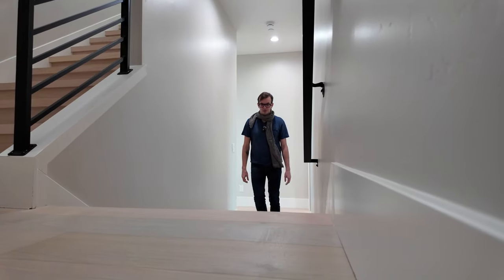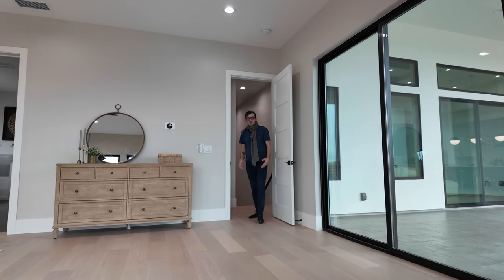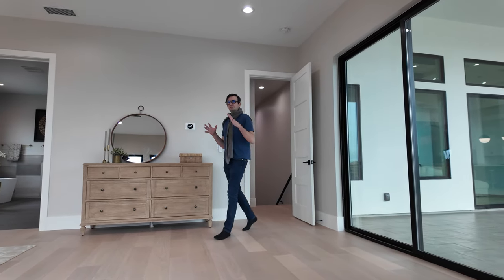And let's go upstairs, we want to finish the tour with the master suite. And we're finishing up the tour with the master suite.